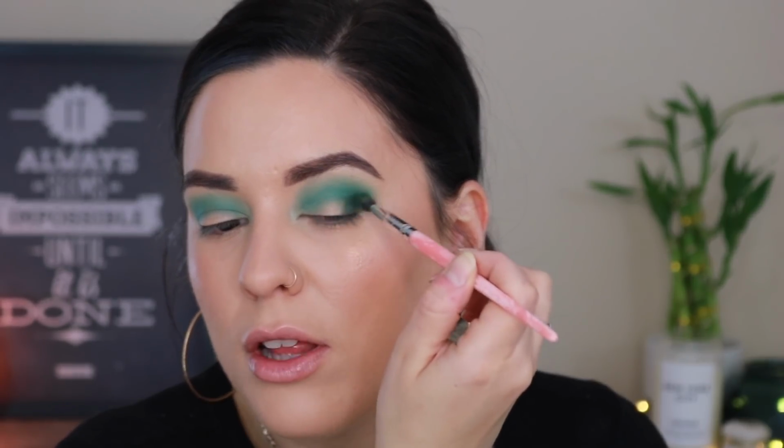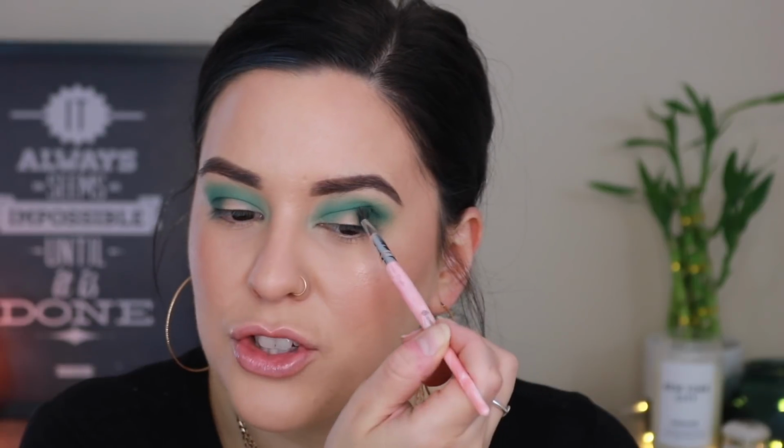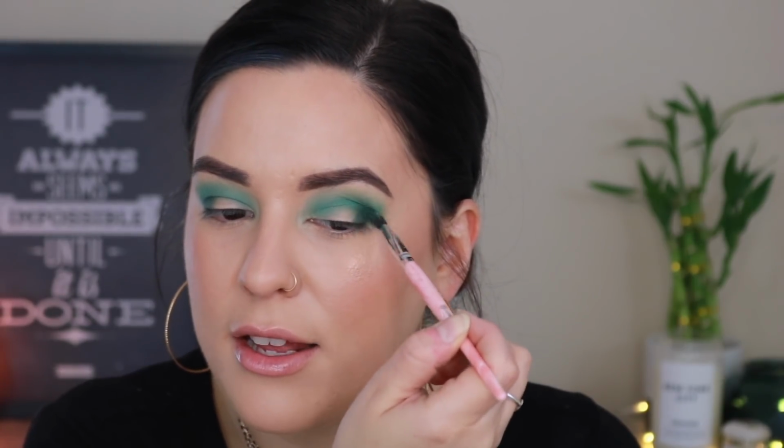Their shadow quality, they've only had one palette that I was not a fan of, and it was the Mar palette, the one that had the blues in it. And not because I don't like blues, the formula was so strange, and I was actually shocked that it was Colourpop. It didn't feel like something that they would normally come out with. Every other palette I've tried from them has just been solid. I have so many. Should actually do a video on that.